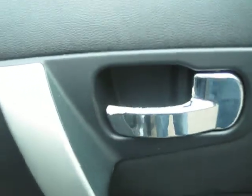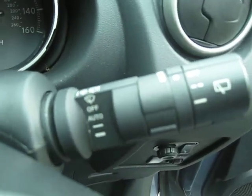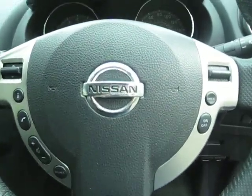You can see that for yourself. You've got electric windows, electric mirrors with electric folding button just there. As I mentioned when I was going around the car, you've got auto wipers, auto lights, and this very funky multi-function steering wheel that has cruise control and all the controls for your stereo and phone as well. It's got Bluetooth phone capabilities.